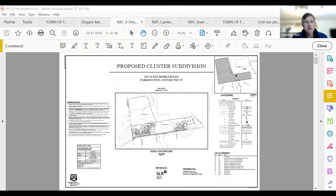So the application before you this evening is, as the chair said, on Murray Road, and the proposal is for a cluster subdivision. In the zoning regulations, they're really kind of grouped together. There's an open space and cluster subdivision regulation, which allows you to have smaller lots than what's underlying the zone, but then you have to provide open space. We'll walk you through it, and I think it'll become pretty clear as to why this approach was taken. So, Bruce, next slide.